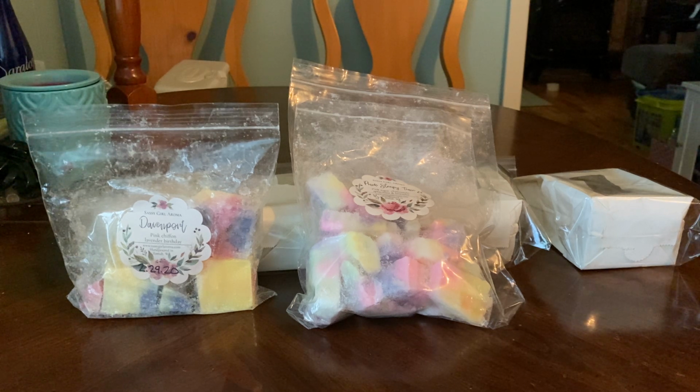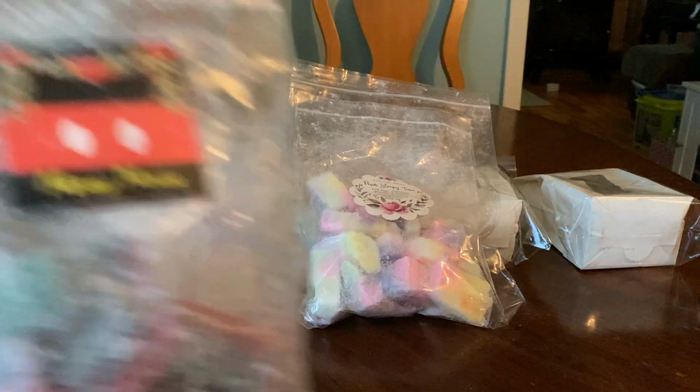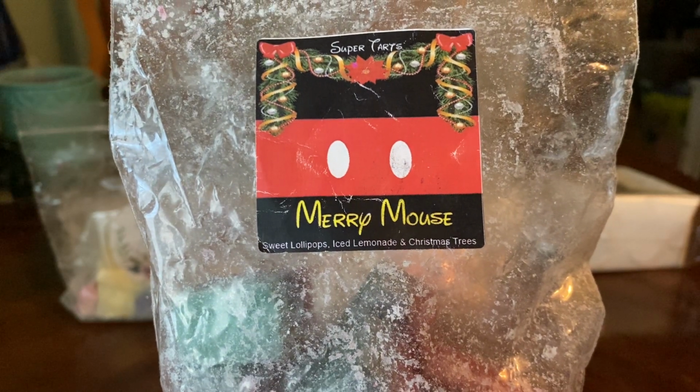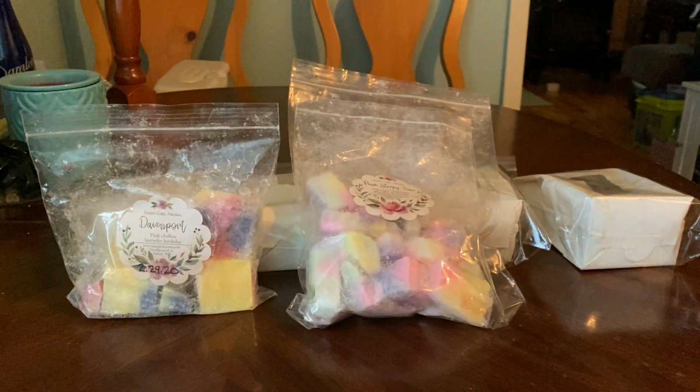I didn't melt a whole lot of different vendors because I'm just trying to get through some things. So I only had a handful that I melted from. All right, from Super Tarts, I did some Merry Mouse, Sweet Lollipops, Ice Lemonade, Christmas Trees. Robert really liked this. He loves the Mouse Ears blends and I thought this would be really good.